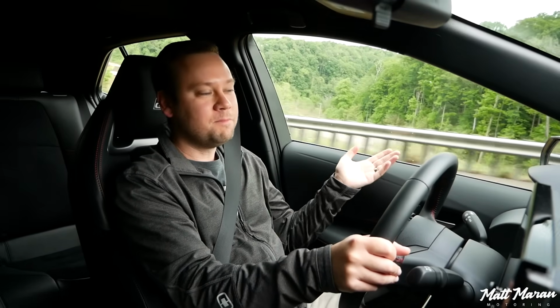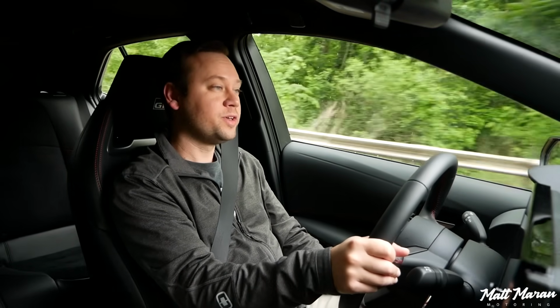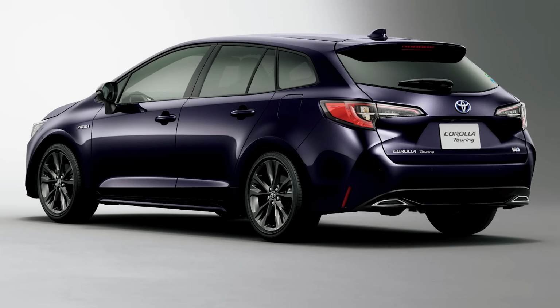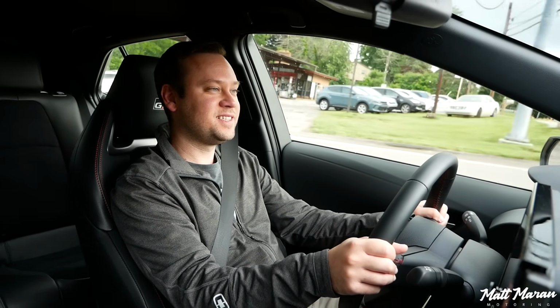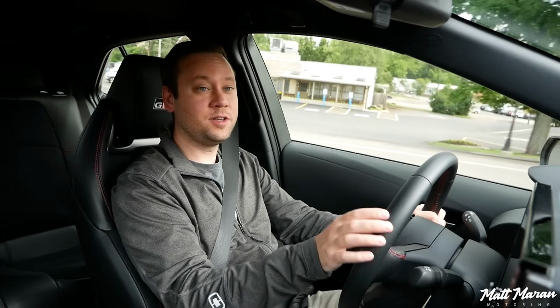So I'd love to see, for a second generation of this, a more usable hatch, or better yet, offer us the touring wagon version that the other parts of the world get for the regular Corolla, and put the GR stuff in that. I think that could be amazing, as we're seeing other companies finding a lot of success with performance wagons here in America. I'm hoping that's something that's considered for a next generation, assuming a next generation even happens.